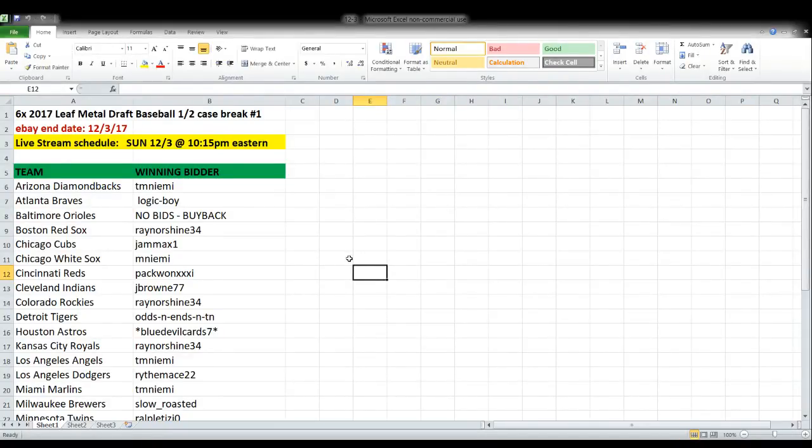Let's take a look at the spreadsheet. We have 6 boxes, 2017 Leaf Metal Draft Baseball, half case break. This is break number 1, first time we have broken it. Our eBay end date was tonight, 12/3. Our live stream schedule also tonight, Sunday, 12/3, started at 10:15 Eastern. Team names are on the left, winning bidders across from it on the right.